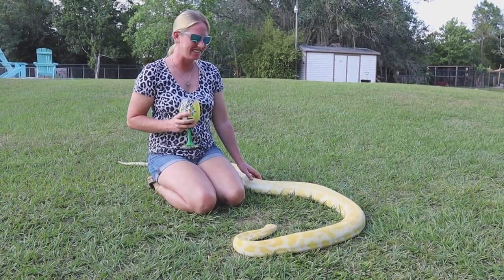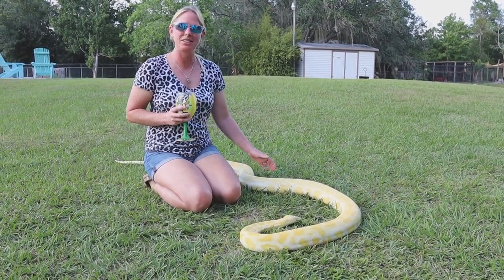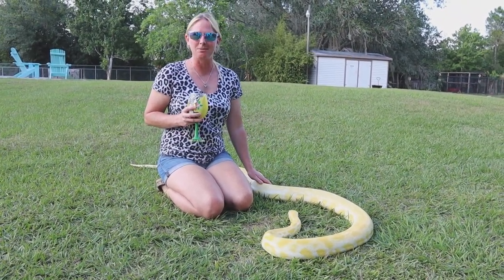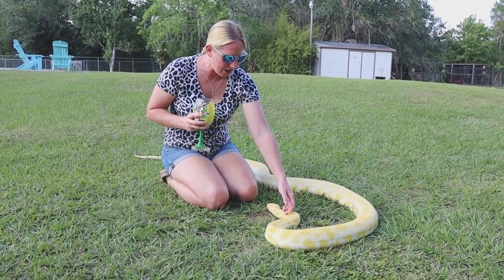Albino Burmese pythons, and she is getting to be a big girl. She's probably about 12 feet long right now. Burmese pythons are the third largest snake in the world. They can get over 18 feet potentially and over 100 pounds. So they are solid muscle. They're a big constrictor. And you can see she's all yellow and white. She's a beautiful albino color.